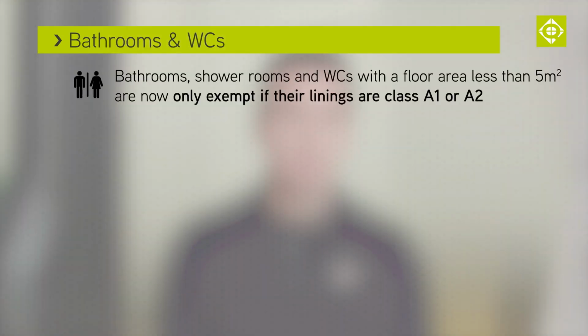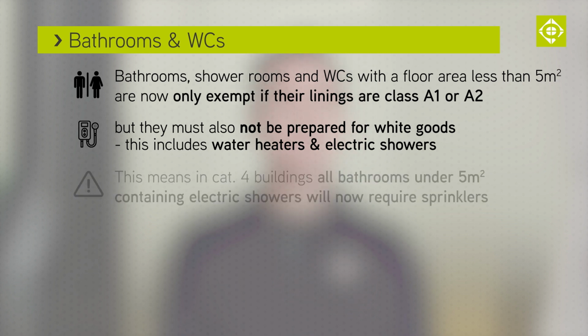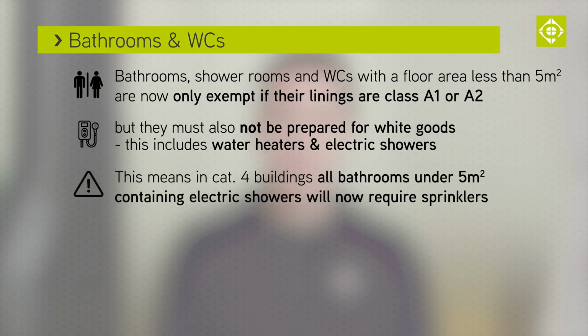Bathrooms, shower rooms and toilets with a floor area less than 5 metres squared are now only exempt if their linings are Class A1 or A2. But they must also not be prepared for white goods, including water heaters and electric showers. This means all bathrooms under 5 metres squared containing electric showers will now require sprinklers.